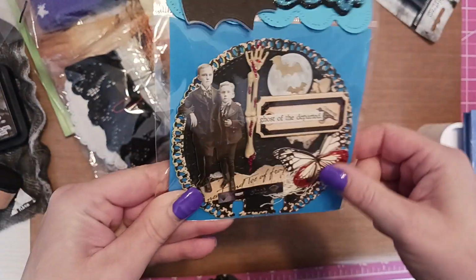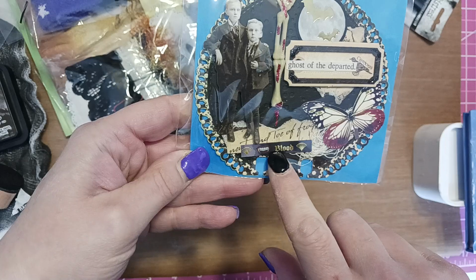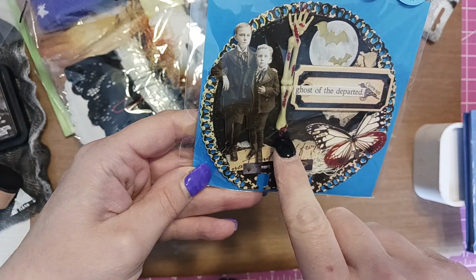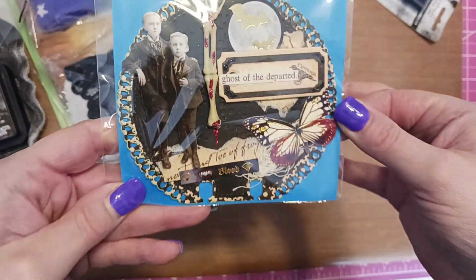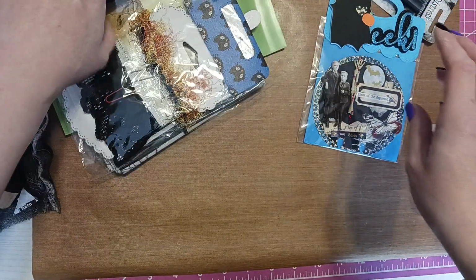Ghost of the Departed. It's got this cool black and red butterfly. It says blood. It's got these creepy boys. It's got this hand bone, and the bone with blood dripping. That is awesome. I can't wait to put that in my Memdex. Thank you, Diana. That's awesome.